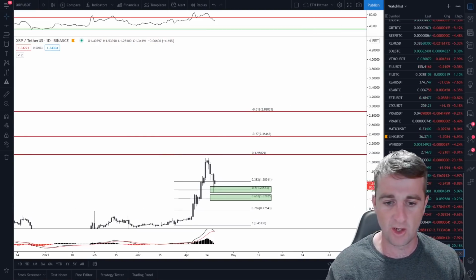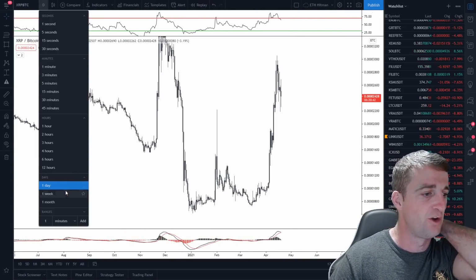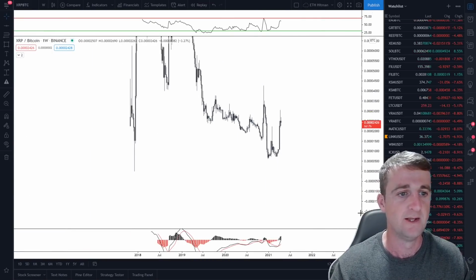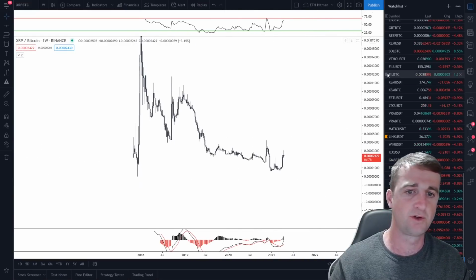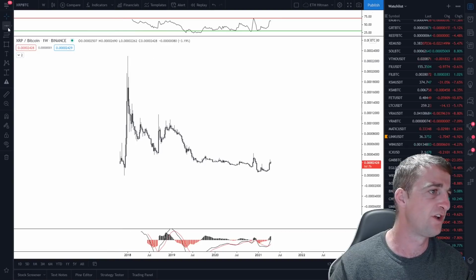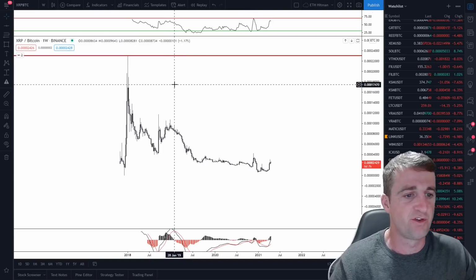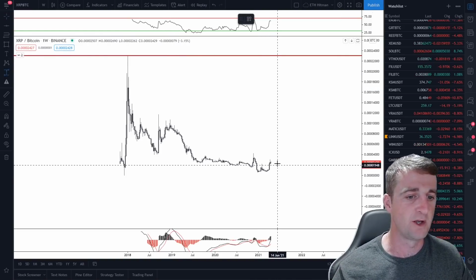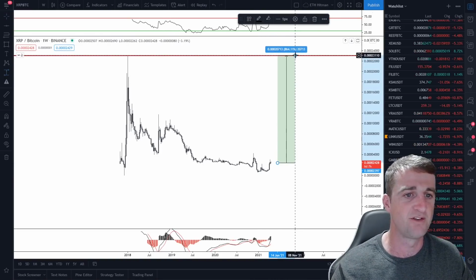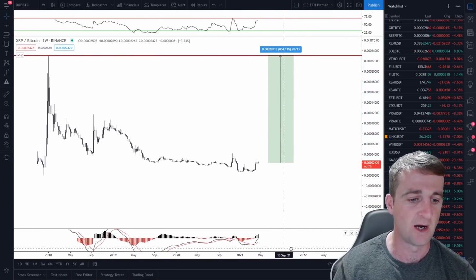If we take a look at the BTC pairing, I know a lot of people do like to trade in Satoshi. Let's have a look at a weekly time frame. I'm presuming, let's have a look at the date on that. That may be the all-time highs. Yeah, that's the all-time highs there at 23,000 Satoshi. So that does give us quite a bit of room to make up. From current prices up to the all-time highs, you're talking 860%. So we've got quite a significant amount of room to grow there.